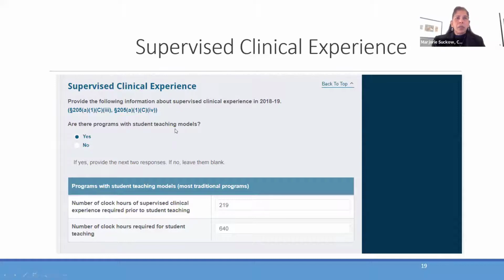Are there programs with student teaching models? If you're reporting for student teaching report, yes. And there are 2 questions: number of clock hours of supervised clinical experience required prior to student teaching, and number of clock hours required for student teaching. So very easy now. And 18-19 was the first time we got really good, clean data.